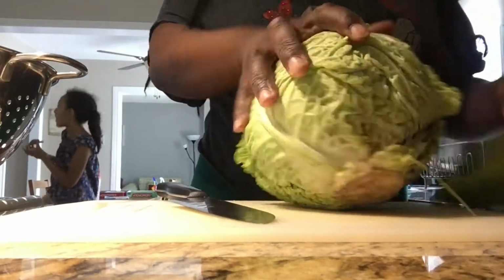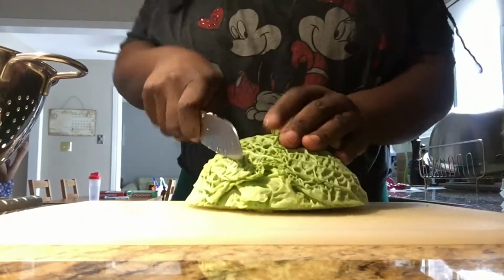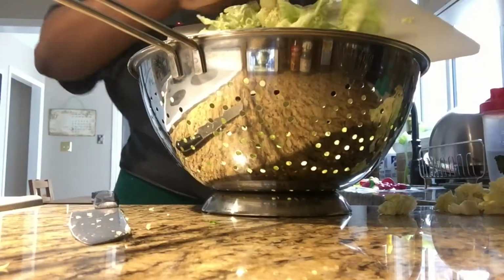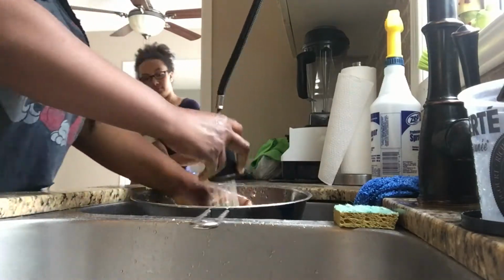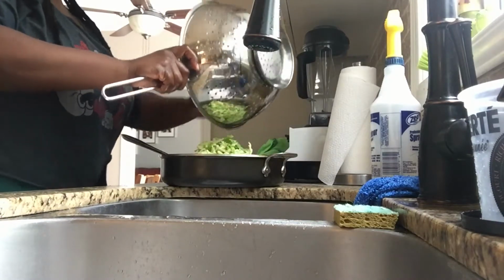Supper time. Well, it's not quite supper time, but I must prepare. Tonight I believe I just made some cabbage, and I don't even remember what I made because this video is recorded already. But I'm just maintaining the cabbage, you know, chopping it, washing it, all that jazz.